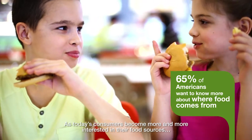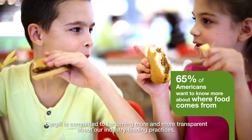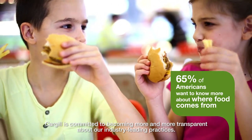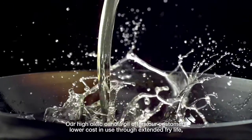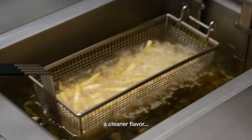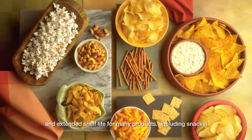As today's consumers become more and more interested in their food sources, Cargill is committed to becoming more and more transparent about our industry-leading practices. Our high oleic canola oil offers our customers lower cost in use through extended fry life, a cleaner flavor, and extended shelf life for many products, including snacks.